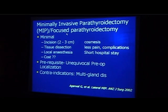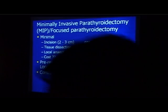And focused parathyroidectomy is nowadays the in thing, wherein we give a small incision. The advantages are minimal tissue dissection, better cosmesis, less pain, short hospital stay, and the prerequisite, as I said, is that there has to be an unequivocal localization of the gland.